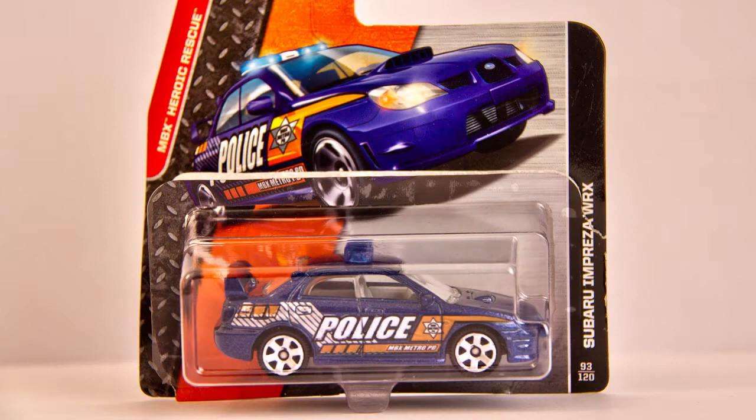This is a Subaru WRX. This one, it says on the packet, it says 2013. So this is a 2013 copyright Mattel. This is 12 dirhams, also at the Hamleys in Meredith City Centre. So I thought I would have a look at this car. This is part of the MBX Heroic Rescue Range, I think. Matchbox on a mission.